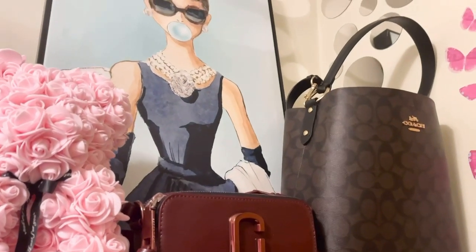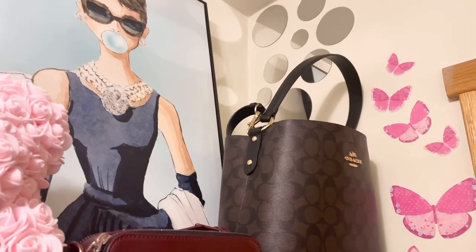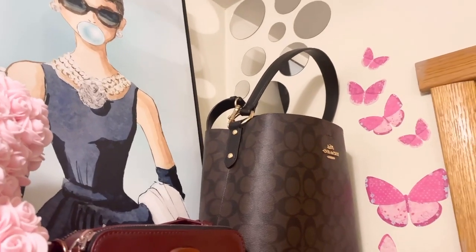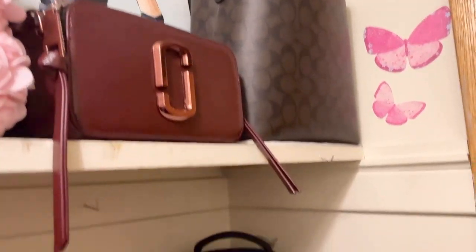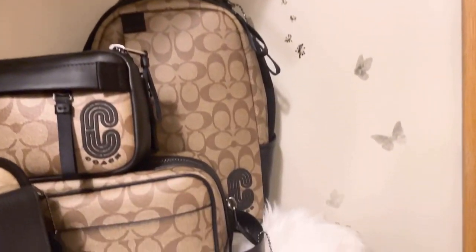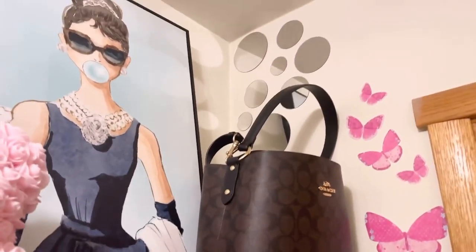The Coach Town tote. A while back, I've redone this room so many times, you guys. A while back, I was trying to do something with a butterfly motif along this wall, and it never quite came to fruition. And now I kind of just have things pushed against it, but I just left them up there. I thought it looked kind of cute.